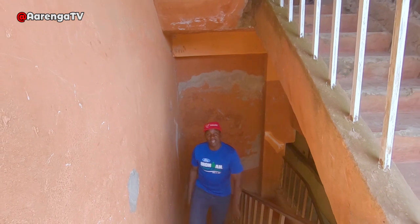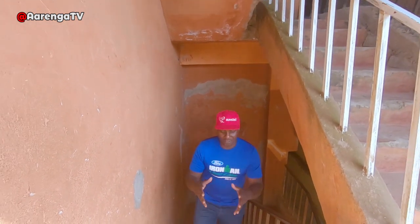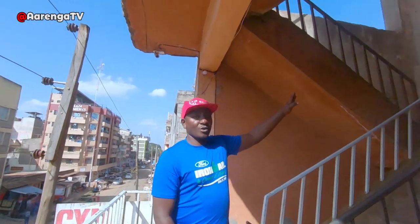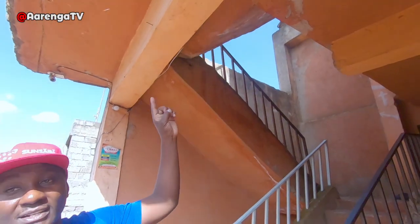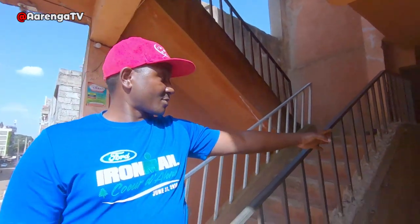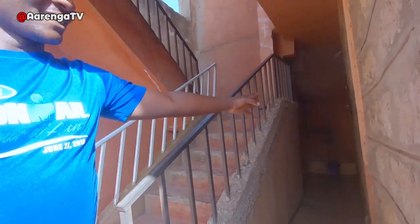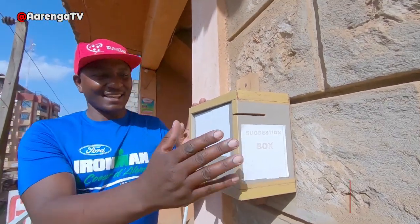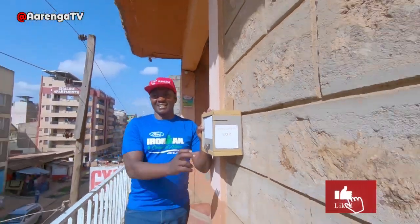Entrance of Antonio de Gym. You come this way. Yes, after reaching here, this is the way. This is the stairs going upstairs. We have a church upstairs. This is where you help yourself. Okay. This is a suggestion box. Suggestion box? Yes. Oh, wow.